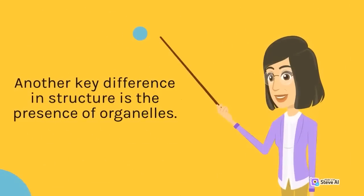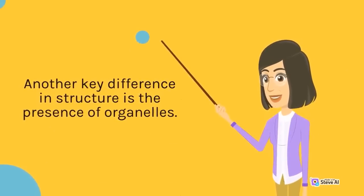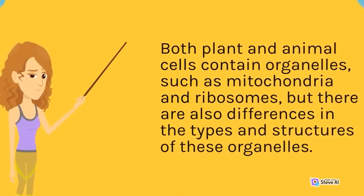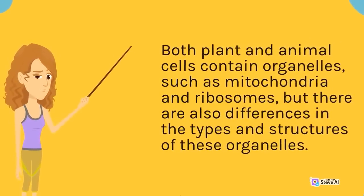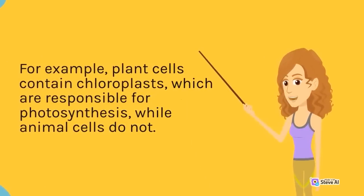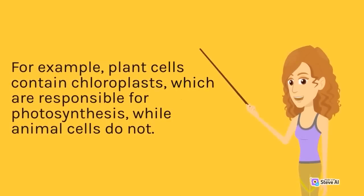Another key difference in structure is the presence of organelles. Both plant and animal cells contain organelles, such as mitochondria and ribosomes, but there are also differences in the types and structures of these organelles. For example, plant cells contain chloroplasts, which are responsible for photosynthesis, while animal cells do not.